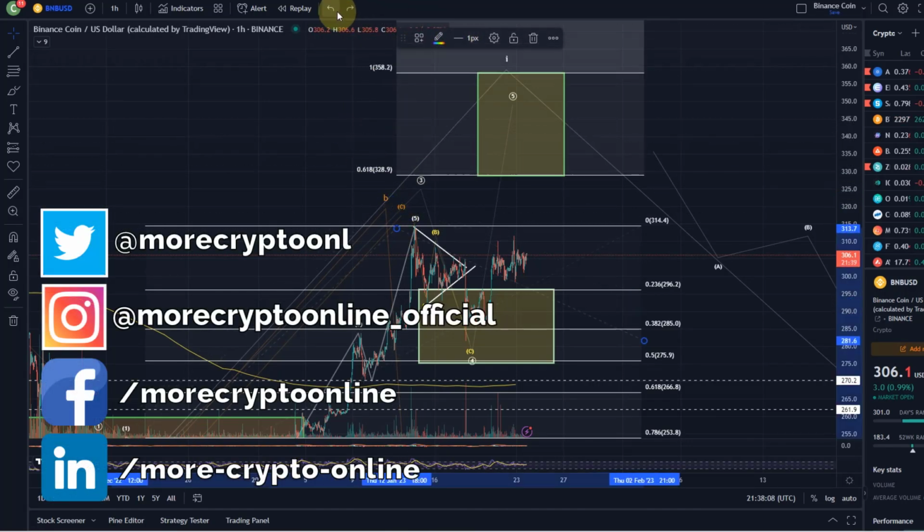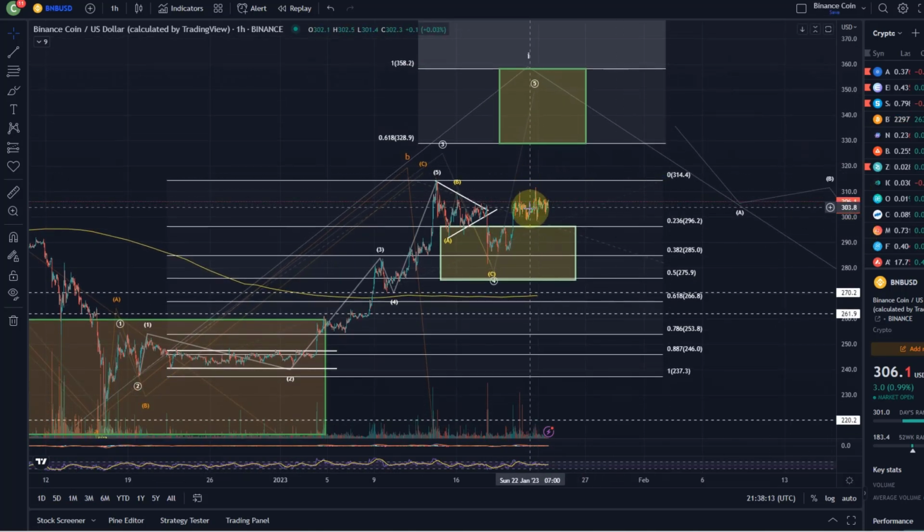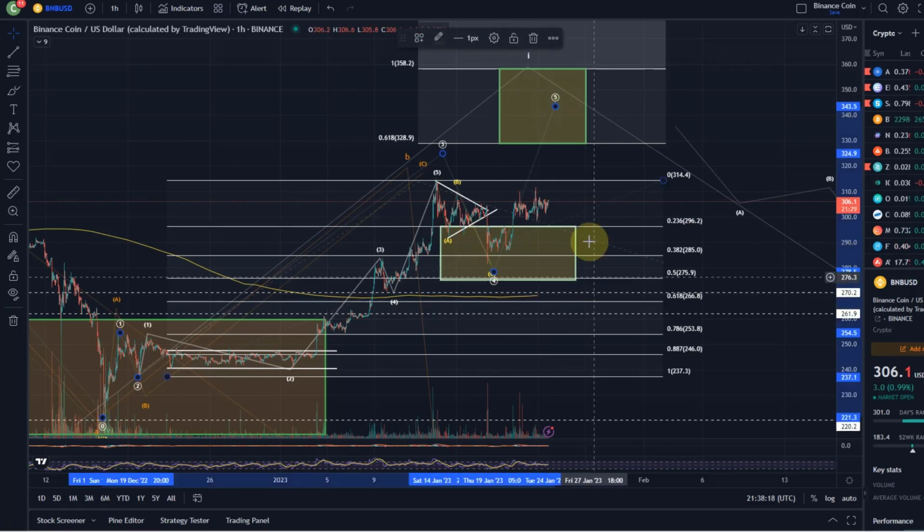BNB is following our expectation here and is moving to the upside, and I'm currently looking at the scenario that this could still be going higher in this fifth wave. This was the long entry area, the buy area basically, with typically the 38.2% Fibonacci retracement level at $285 as the most likely outcome for a wave 4, and we reached that and reacted to it in a very bullish way, because we had a very strong reaction, and we could then say that we're now on our way higher here in this fifth wave.